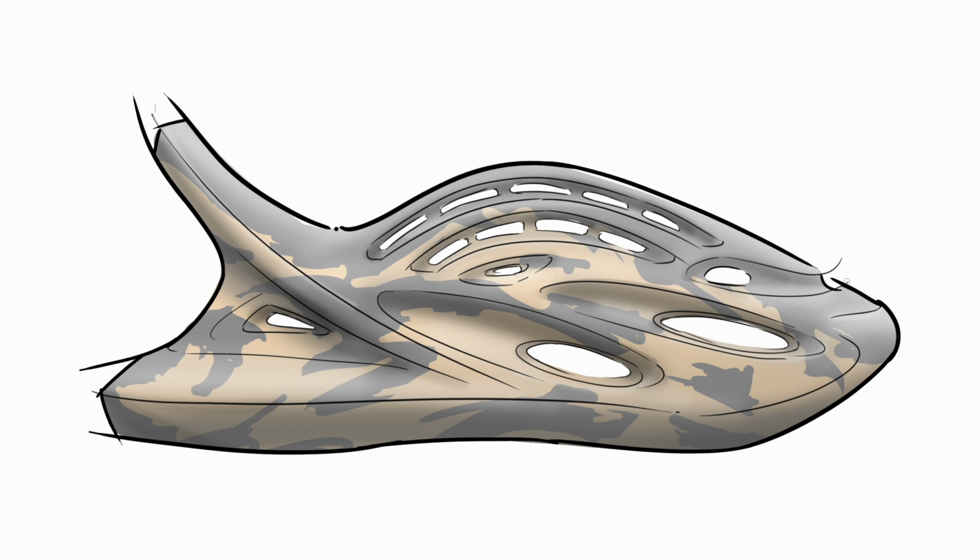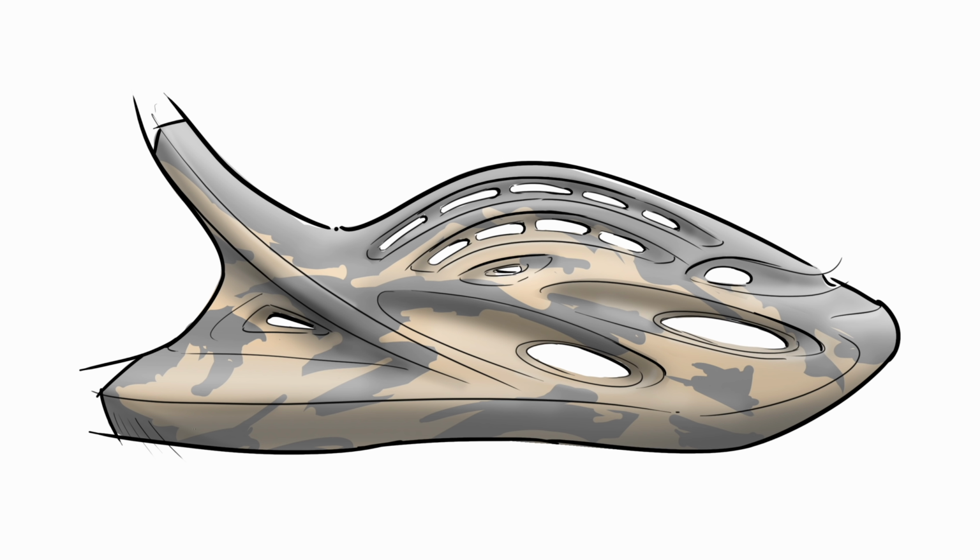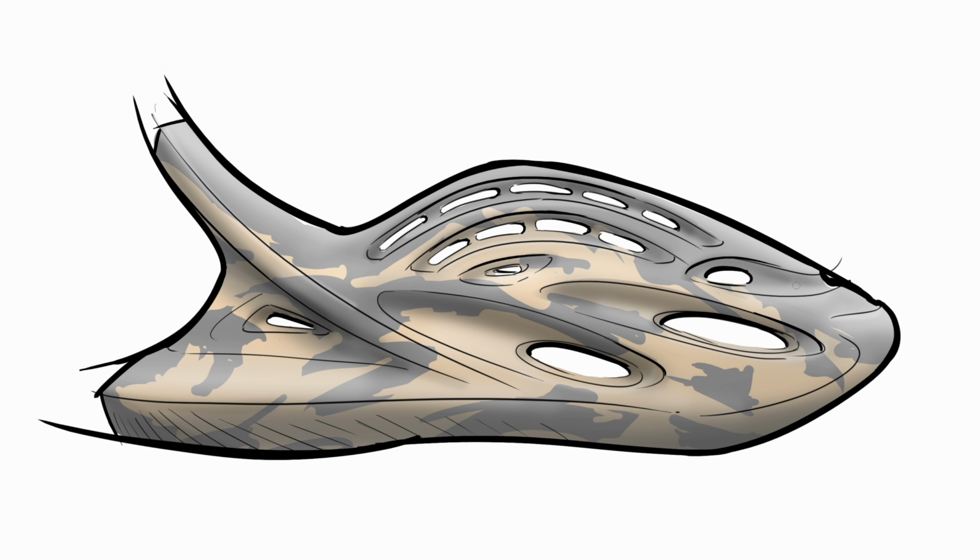Like you can sort of fill in the different details with your mind and you're not restricted to just looking at what you're looking at on the page. It allows you to play with the design a little bit in your head. And now that I'm filling in all the final details, that's pretty much it for this shoe.